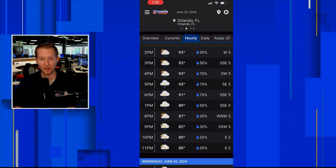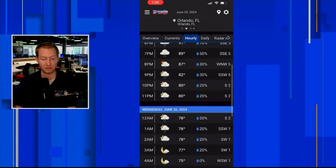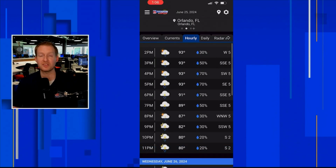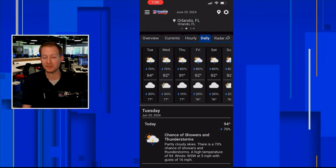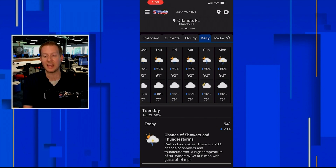There you go with the hour by hour forecast in the hourly section. You can scroll right on through to find when the rain chances are going to be at their highest or how hot it's going to be. And then here's the daily forecast, and this is cool because you just scroll left to right to get to the next several days here, and it's the 7+ day forecast. You see it right there: Tuesday, Wednesday, Thursday, Friday, Saturday, Sunday, into Monday.